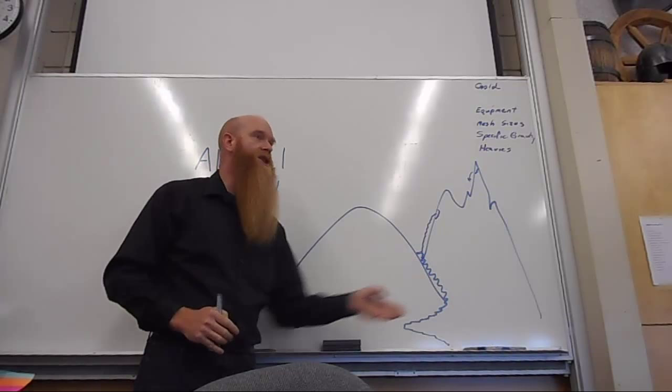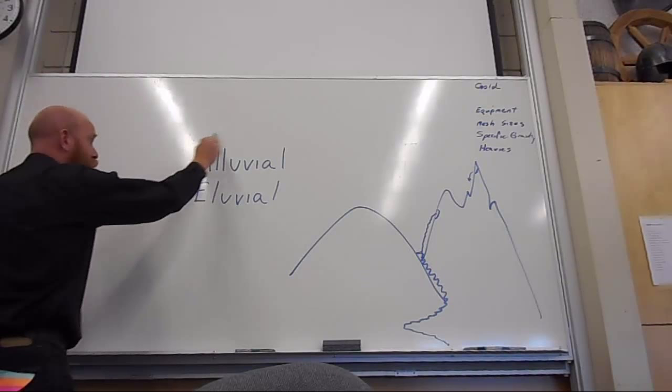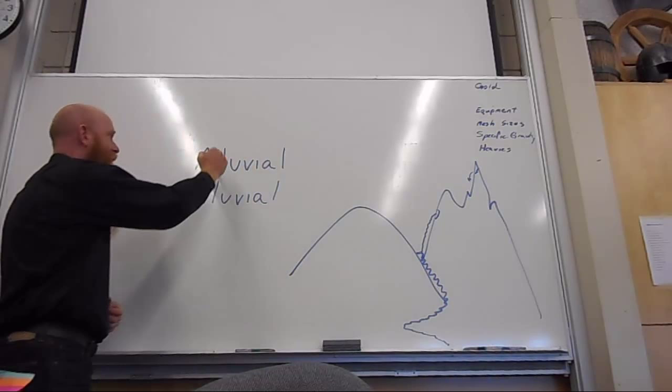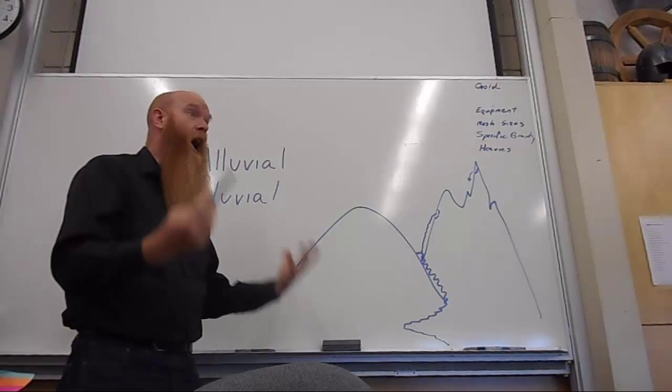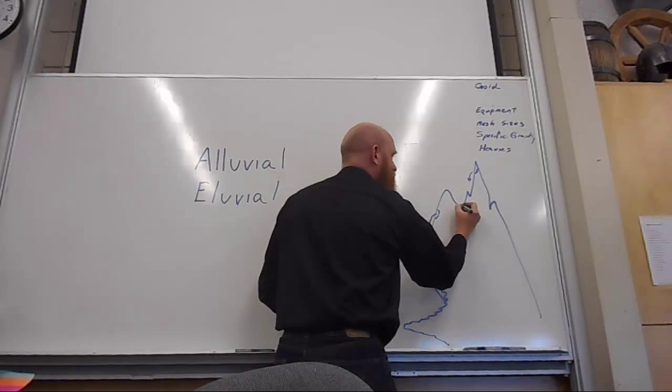They both sound the same. Al and E? Yes. I guess alluvial, water. Aqua. Think aqua. Water. A for aqua. Okay. Eluvial is erosion. Oh. Erosion. So, the stuff that fell out of the side of the mountain into the river is in aqua, in water. It's alluvial. The stuff that has fallen off the top of the mountain and is just laying here on the mountainside? Eluvial.